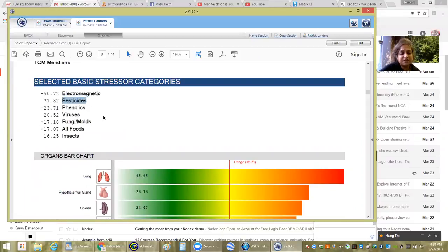The second thing is pesticide. See, this one is degeneration. His body is in degeneration. He's falling apart, essentially. The second thing that is very, very inflammatory is pesticides. So we need to figure out what is it. Phenolics, chemicals coming in, virus, fungi, molds, insects.